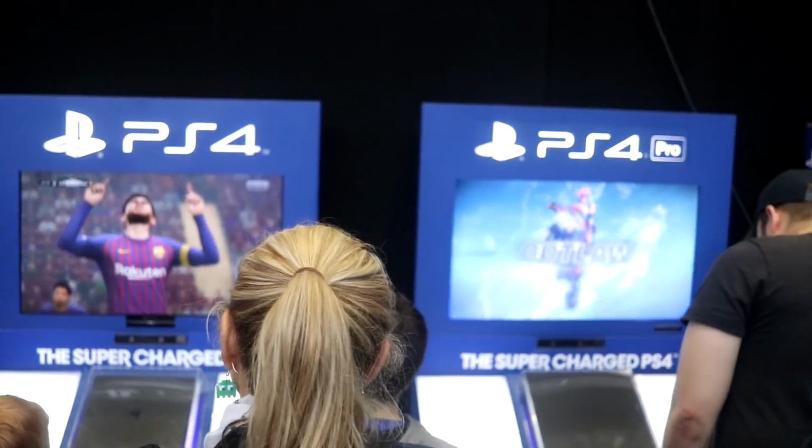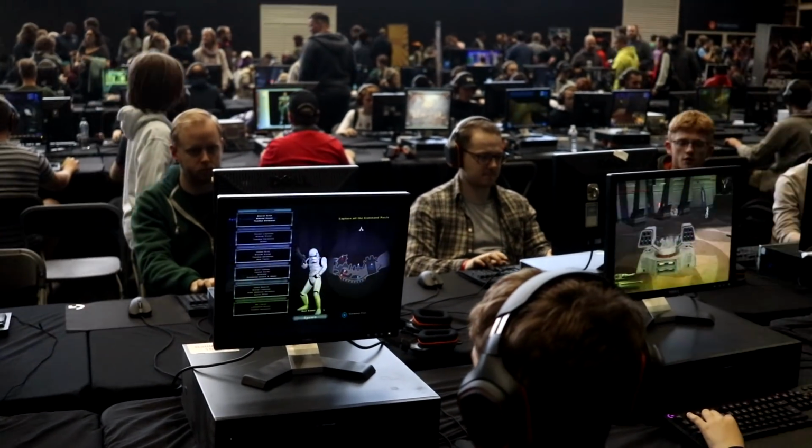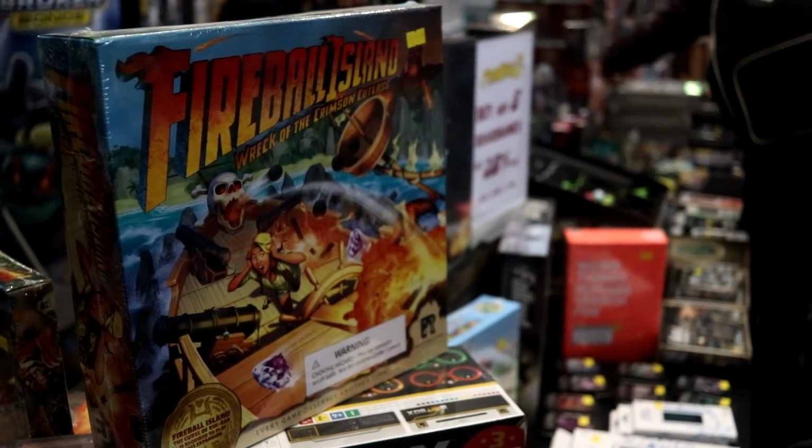There are also modern systems to play on too if that's your thing, and LAN PCs set up for multiplayer gaming. There was a small board game and card game area where you could buy and or play them.